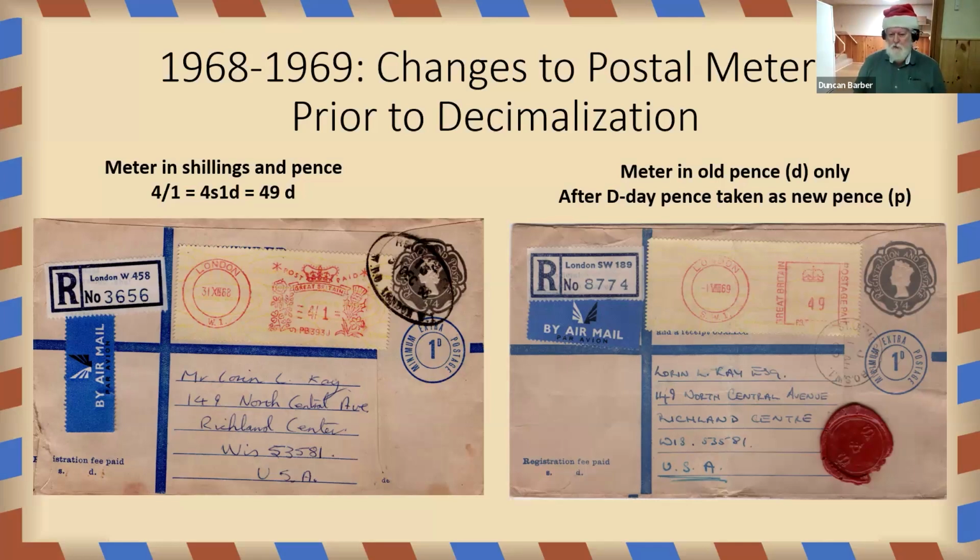And then on D-Day, being decimalization day, the pence would be taken as new pence, and all the users of meter machines were to record, at the end of play on the day before decimalization day, the settings of what was used on the meter machine, and those would be billed to them as pounds, shillings, and pence, and then after that it would be decimal currency.